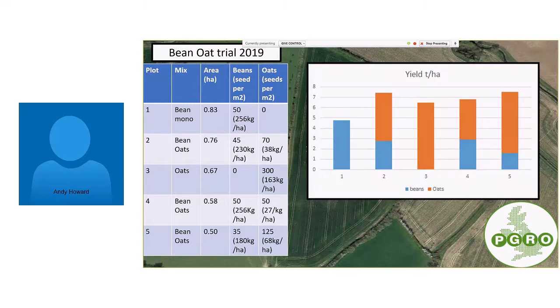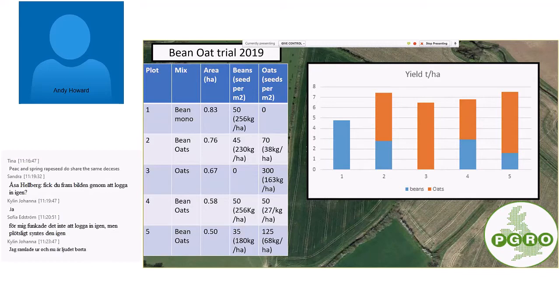Yields, as you can see from that data, show that oats are very competitive, even at low rates. So we did lose bean yield compared to the bean monoculture, but overall, there was a definite yield increase with the mixing of the two. And the oats by themselves had normal nitrogen applications, whereas everything else had no additional nitrogen.